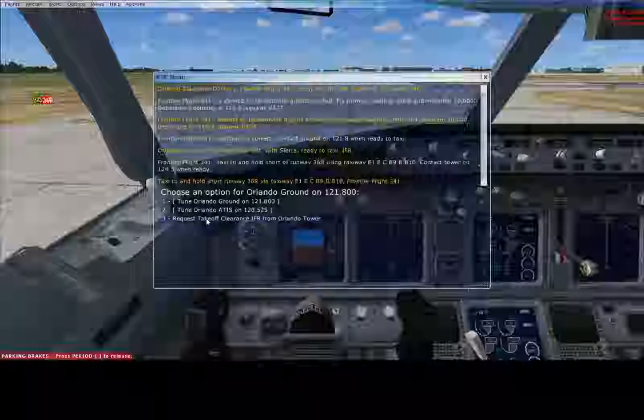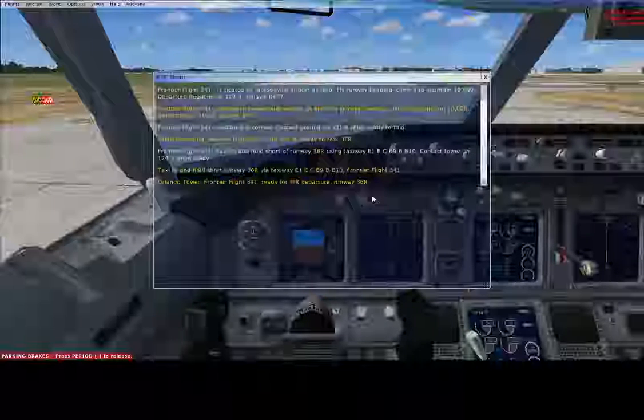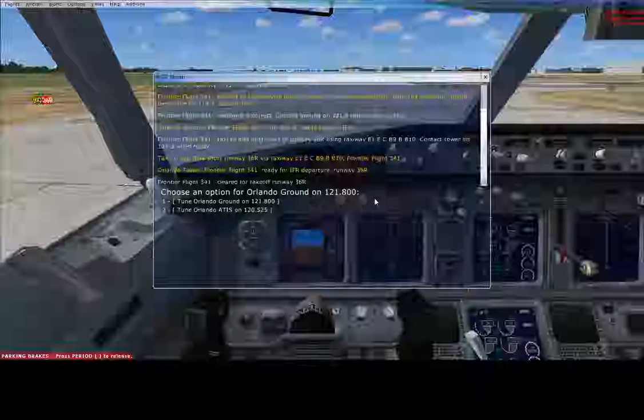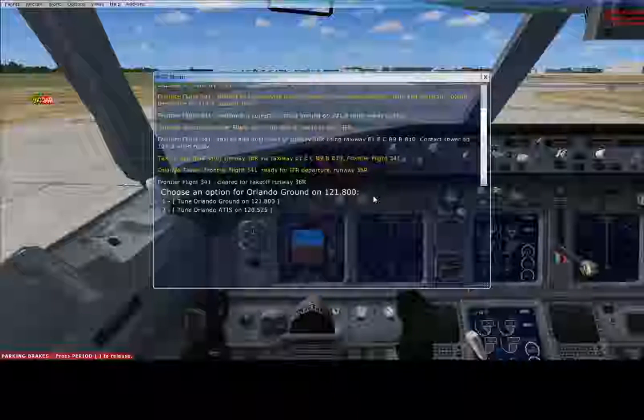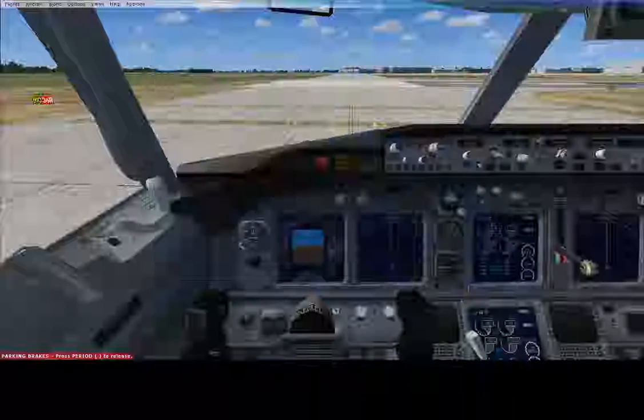Orlando Tower, Frontier Flight 341, ready for IFR departure, runway 36 right. Frontier Flight 341, clear for takeoff, runway 36 right. Alright, so we are clear for takeoff. We're going to go ahead and acknowledge that. Clear for takeoff, runway 36 right, and get that out of the way.